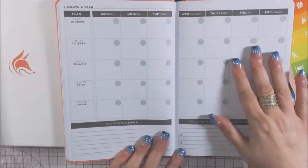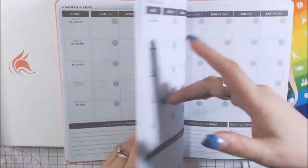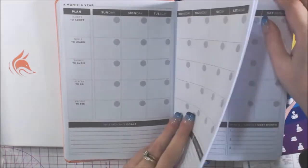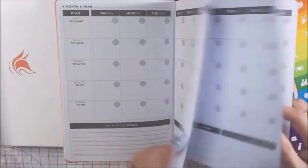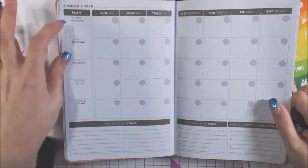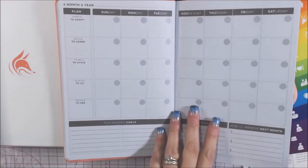Now, here is all of the months are together in the beginning, which is okay. I'm going to show you why. Oh my goodness, I feel like that's more than 12 months. So you put the month, you fill in the days. Here's plan. Habits to adopt, skills to learn, things to avoid, places to go, people to see.